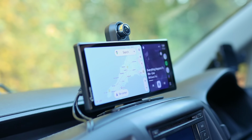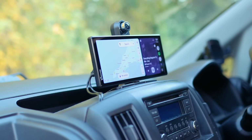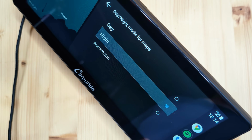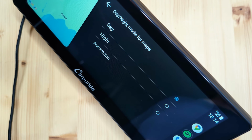One further notable point on CarPlay and Android Auto is that when updates and new features are released, they'll be available on your Carpuride device too, as it's getting the information straight from your phone. For example, when I made my original 103 Pro video, the dark mode option in Maps didn't work, but it does now, which goes to show you're not just stuck with tech that'll eventually become outdated and obsolete.